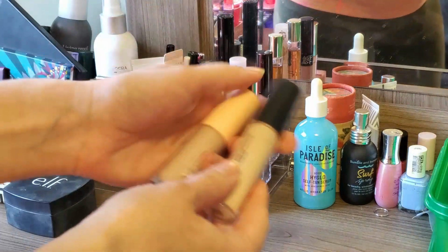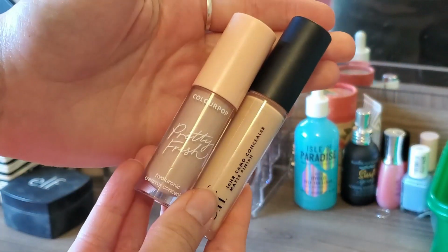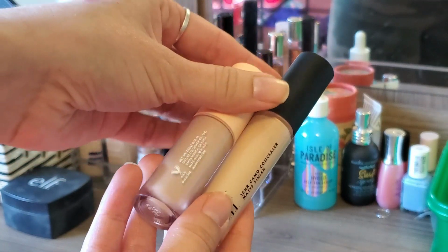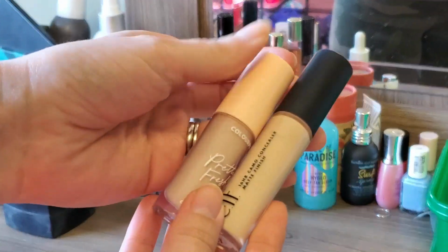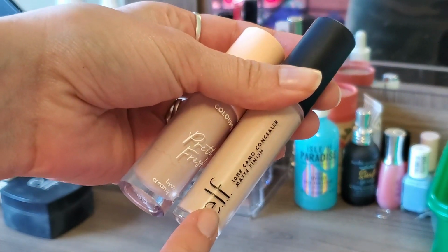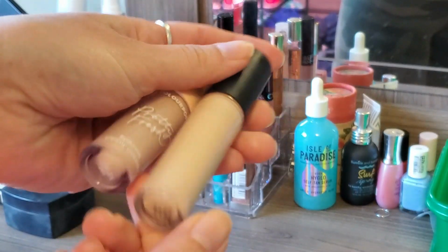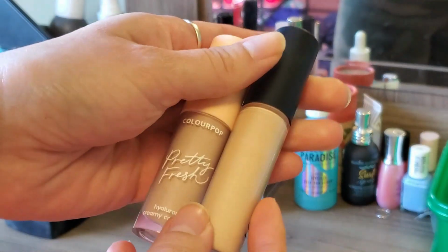Both of these concealers I've been using a ton. I have been testing the ColourPop Pretty Fresh, I'm Not in Frame, Hyaluronic Concealer for the first time. I have the shade Fair 20N. Oh, and I've also been testing the e.l.f. Camo Concealer for the first time. Even though this is not the newest product to me, it was in the makeup drawer of shame for quite a while. I have the shade Light Sand.